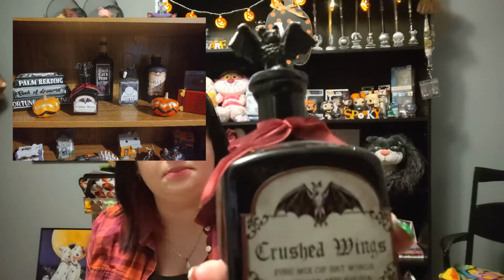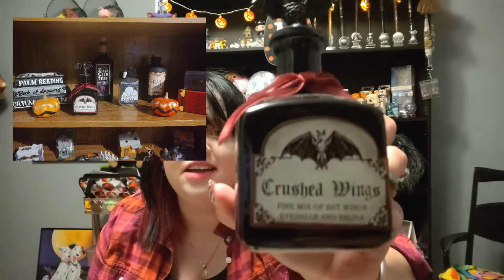Okay, so the next thing, what should I do? Let's do this. So, I have a couple of shelves that are full of potion bottles. Most of the potion bottles are from Michael's. I believe some are probably from Walmart. This particular one is Crushed Wings. Fine mix of bat wings, eyeballs, and saliva. So you've got the little bat up top there, a ribbon, and then just the label. And the label, full disclosure, it's on super crooked.